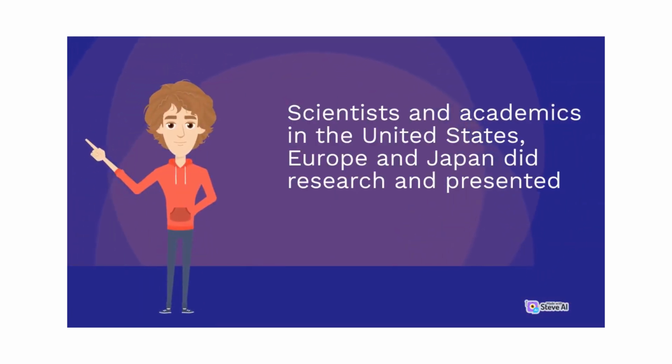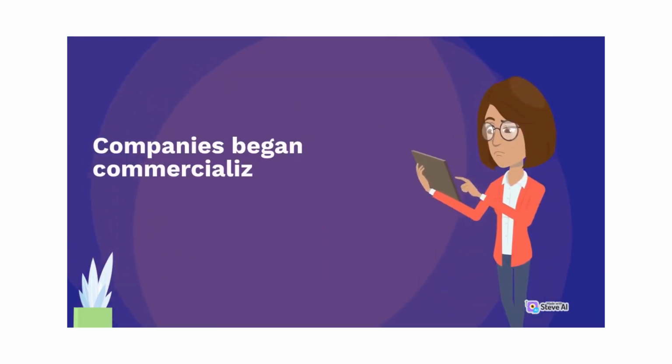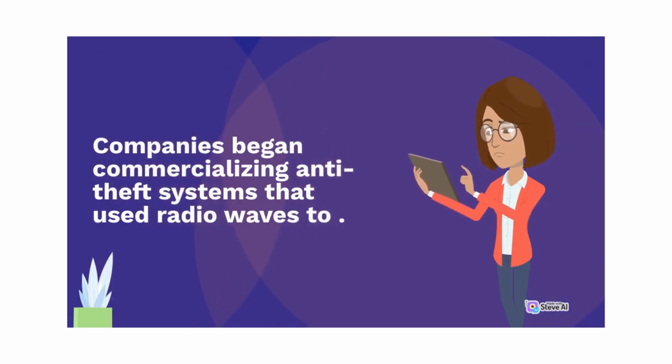Scientists and academics in the United States, Europe, and Japan did research and presented papers explaining how RF energy could be used to identify objects remotely. Companies began commercializing anti-theft systems that use radio waves too.